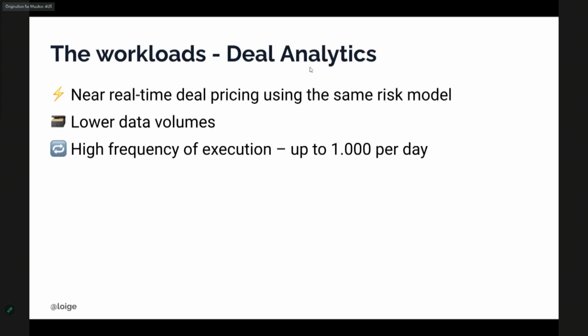Then there is another variation of this workload that is called deal analytics. Here, the use case is similar, but a little bit different. The idea is that if there is somebody, like a broker, that is trying to close a new deal, they might want to simulate what happens if that deal is coming into the portfolio. So they want to simulate a future scenario. And because they're on the phone trying to close the deal with a customer, this is something that needs to run really, really quickly, hopefully in the order of minutes. But it's also a more simplified version of the problem because it doesn't have to simulate everything, it's just going to simulate a sub portion of the entire portfolio. So something that gets executed quickly and possibly thousands of times per day.